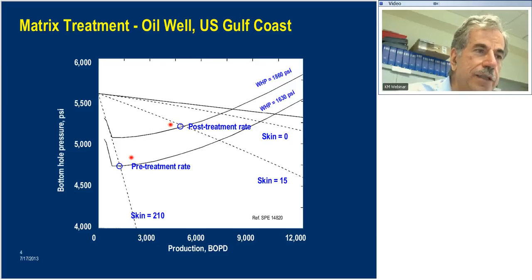And at the end, it was tested again. It was producing about 5,000 some barrels per day, but at a higher wellhead pressure, 1860. So we can match that again by looking at the IPR of the reservoir with a skin of 15 now, and the tubing intake curve at the wellhead pressure of 1860. As you can see, for a higher wellhead pressure, your bottom hole flowing pressure will be higher as well. So that's why your tubing intake curve moves up.